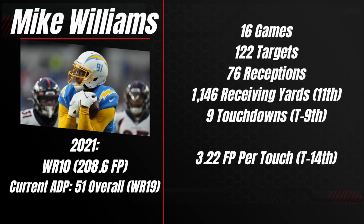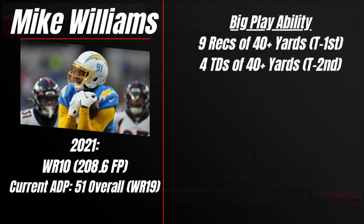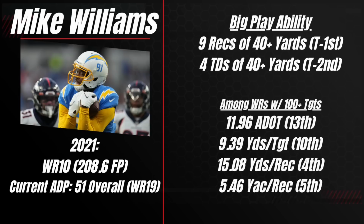Now, what is the one thing that Mike Williams has always been known for throughout his career? It was that big playability, and last season that continued to be a part of it. 9 receptions of 40-plus yards last year tied him for first, and he had 4 touchdowns of 40 or more yards last year, which tied him for second. And among wide receivers that had at least 100 targets last season, he was 13th in average depth of target. He was 10th in yards per target. He was 4th in yards per reception, and he was 5th in yards after the catch per reception. So again, the deep playability, the big playability for Mike Williams was still there last year.